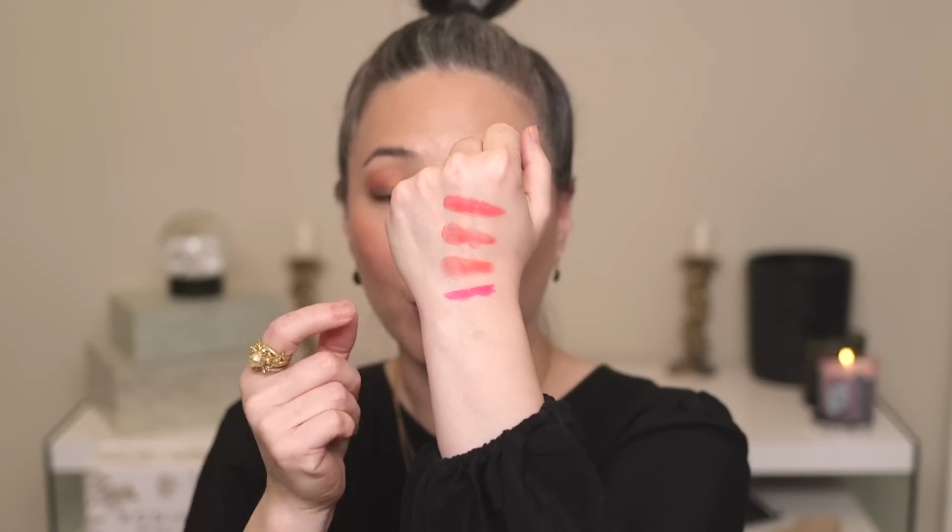This one I like to use with a brush. I just brush over the stick and then apply it onto the cheek. I won't go directly in with the stick. You definitely can. You can tap it on if you want. And I want to say Tower 28 has the thickest consistency out of these four, and then these two are the most emollient.